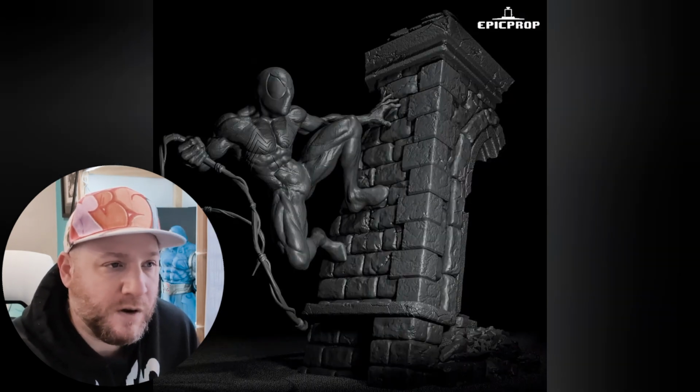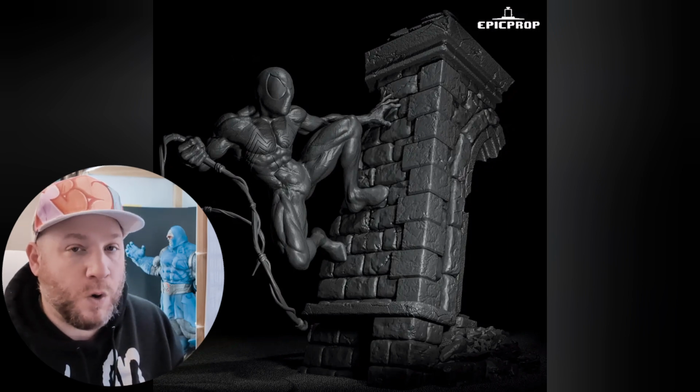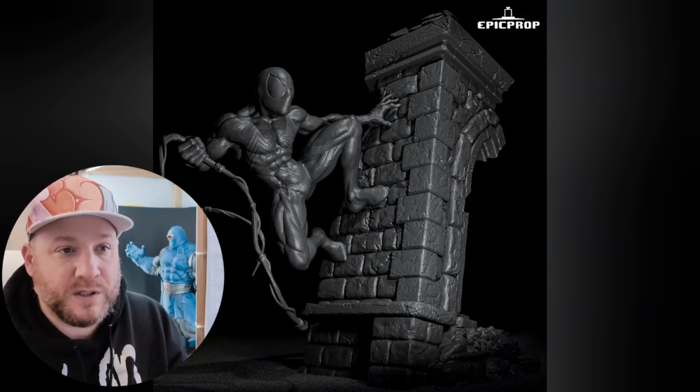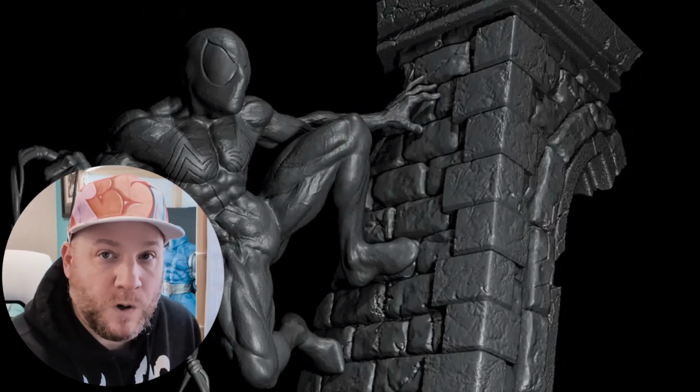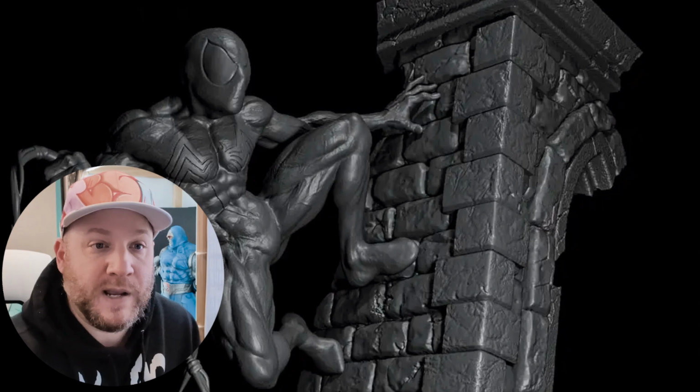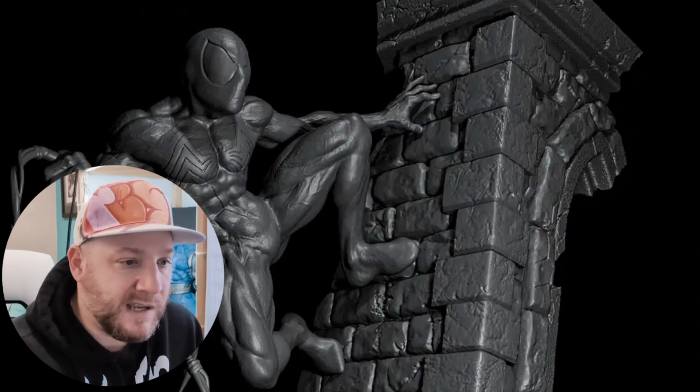A lot of these photos are from previous months, but I just wanted to show you guys that they're working on a whole bunch of Spider-Man villains as well as Spider-Man characters and heroes. So really cool that they're all into the Spider-Man universe and that line. So let's move on to another company and character.